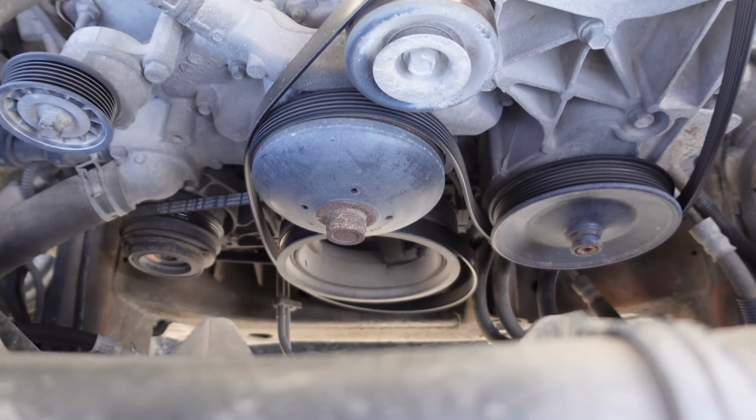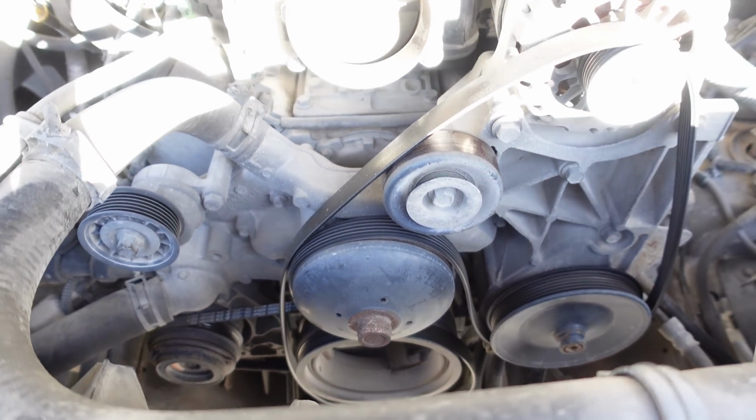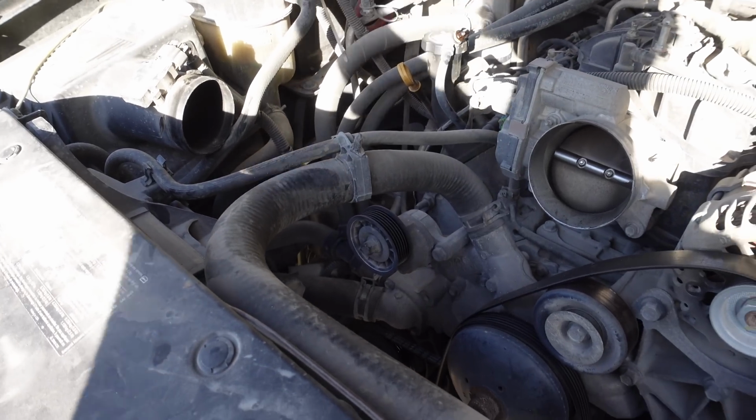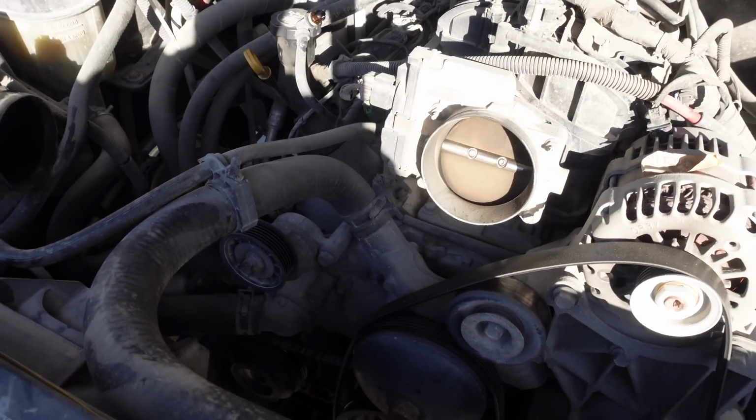The accessory belt is off. I'm sure that got thrown. And all of the intake piping is missing as well. I need to go back to the shop and ask them what's going on with that, because I do need that once I put this thing back together.